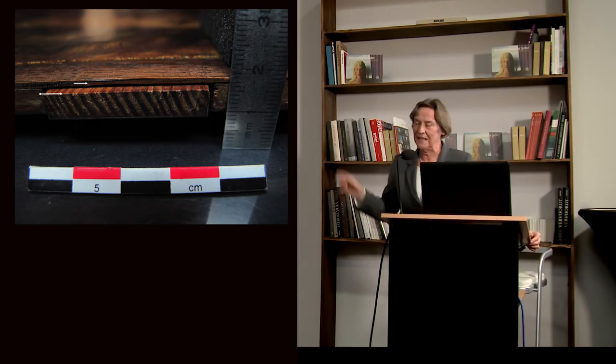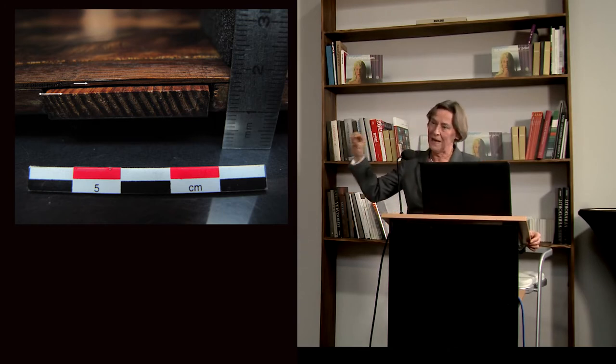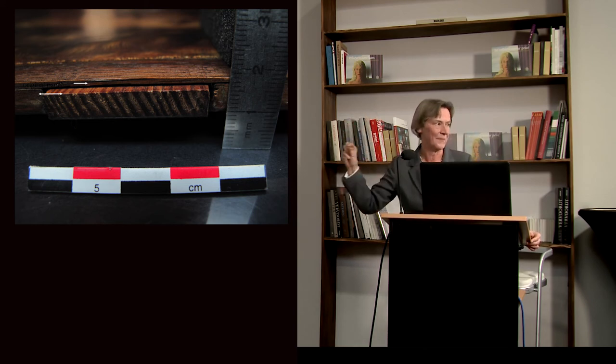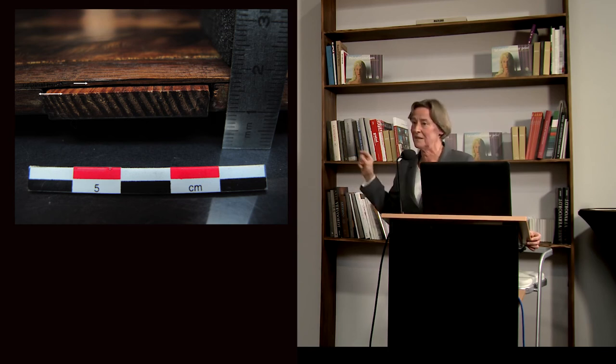And now we can see, if we look at the side of the panels that have been treated in Berlin, you see the cradling beneath, and you see how extremely thin the original panel has become at the side, 1 to 2 millimeters.